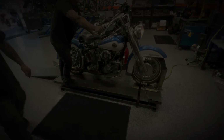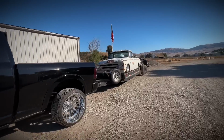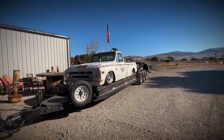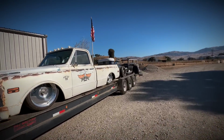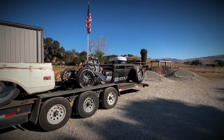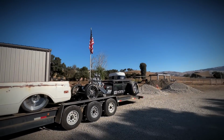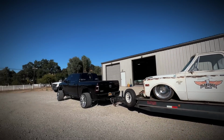All right, to be continued. All right, headed to Sacramento, drag strips with the C10, the Rat Rod, and all of our merch. We'll be there this weekend, Saturday, 10 a.m., I think to like 10 p.m. And we're going to be selling merch. That's what the weekend's going to consist of. Hot as hell. Can't wait.